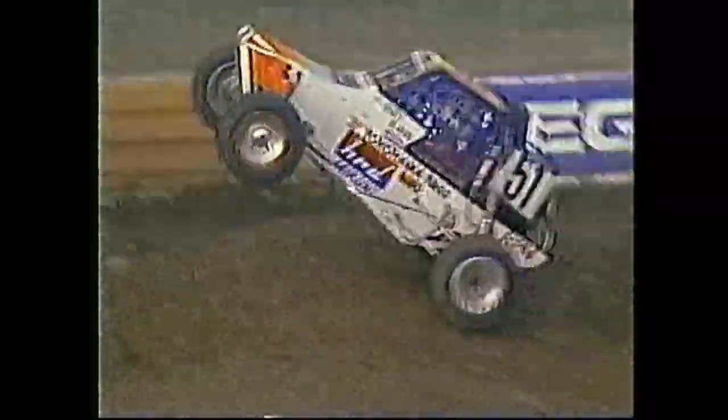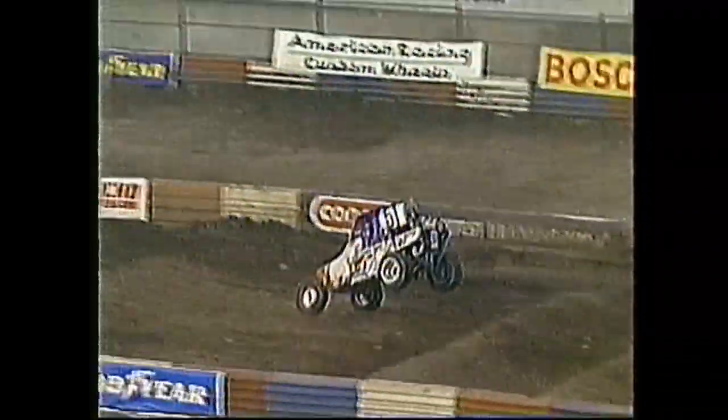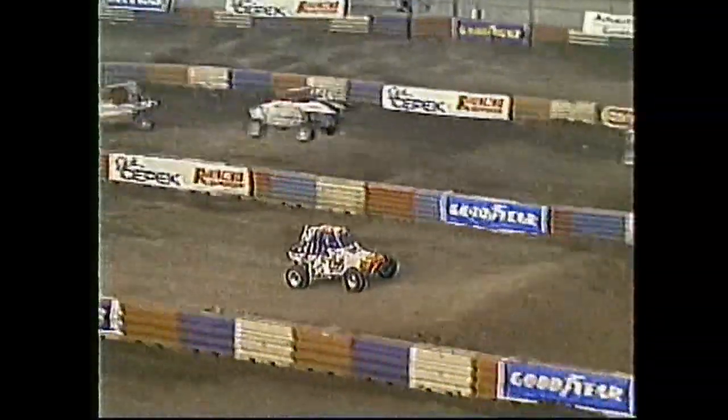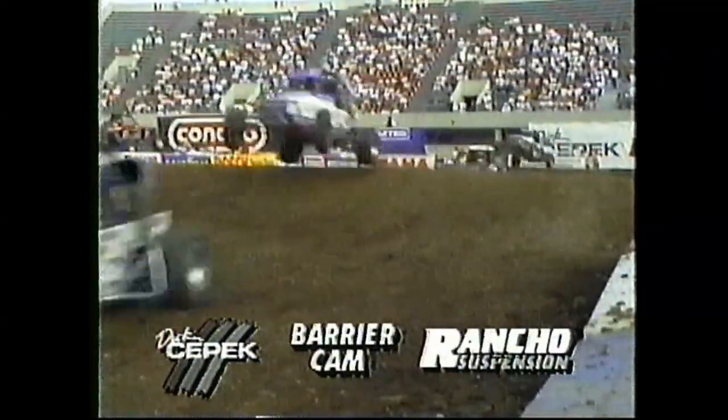Restart has occurred. Klars regains the lead on the restart. Greg George second, Sean Finley third, so nothing has changed since before the last flip by Alan Yaros. Klars out of Rialto, California in his Briggs built. George in the Nature's Recipe right behind him, and he has Sean Finley right on his rear wheels.